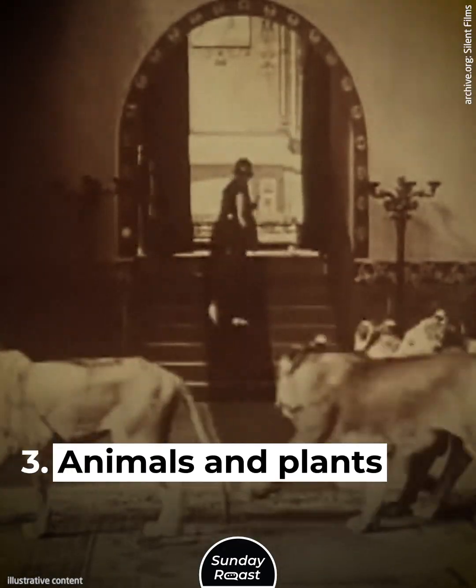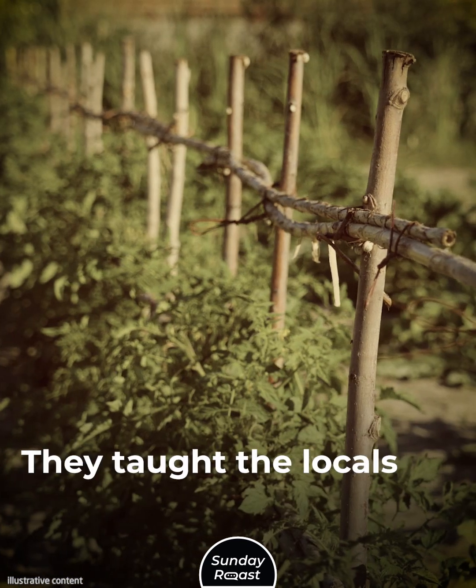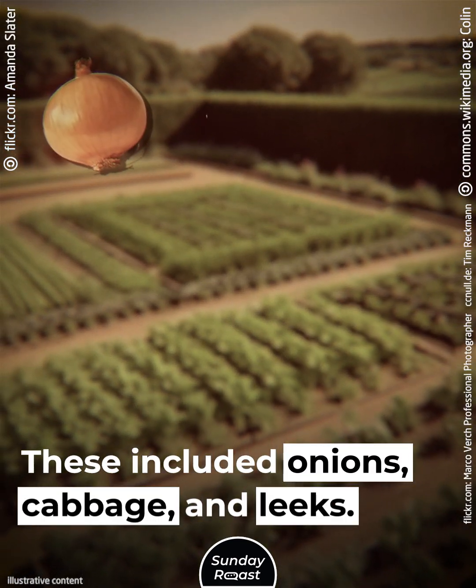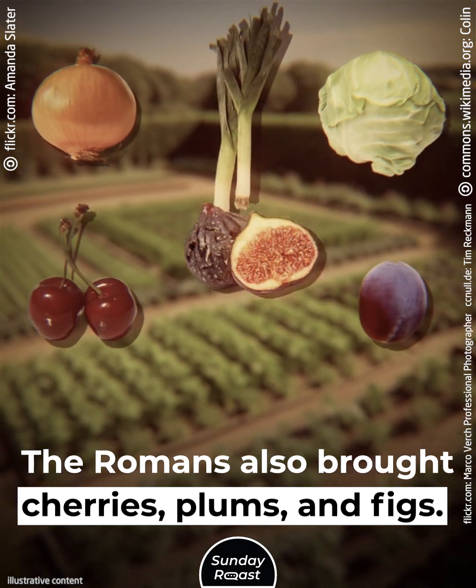3. Animals and plants. The Romans introduced many species to Britain. They taught the locals to grow vegetables. These included onions, cabbage, and leeks. The Romans also brought cherries, plums, and figs.